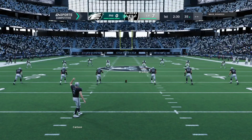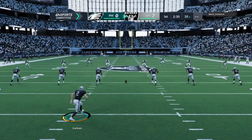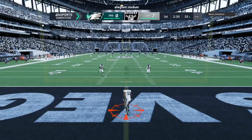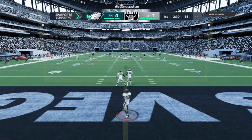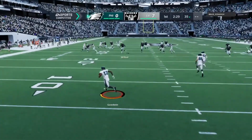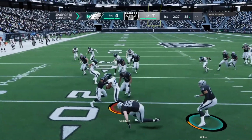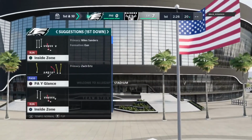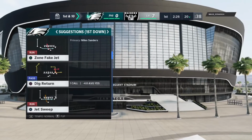Daniel Carlson to kick off for Las Vegas. Following the touchdown, ready to kick it away is Carlson. Taken in the end zone. And that decision to bring it out ends up not being a good one. Cost him about 5 yards as he's tackled at the 20.